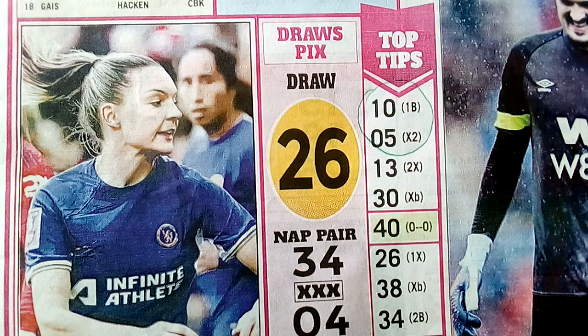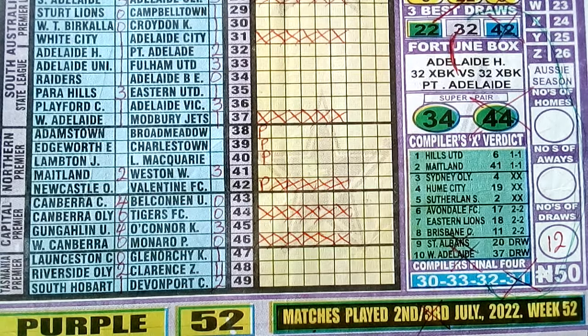Next, I think we should be seeing our sequence now, which is the first one, and that's number 35 pairing number 36. And the proof to this is coming from our right on football fixture. The first reference week that we'll be looking at is for week 52, 2022. And what is the sequence we're searching for? You come to your 3 best draws column. You have number 32 for this week. The middle box here will be moved to the game 3 of your compiler's final 4. When that happens, then you come to your super pair column where we have number 34 and number 44. You must mark a draw at that spot.